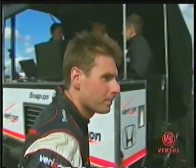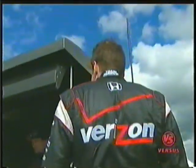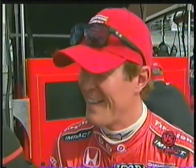Still a good starting position for Will Power. He'll be on the front row trying to win here for the second time. Robbie? Well, two-time winner here at Edmonton and still looking for his first victory this year is Scott Dixon. And Scott, how did that final qualifying session go for you?